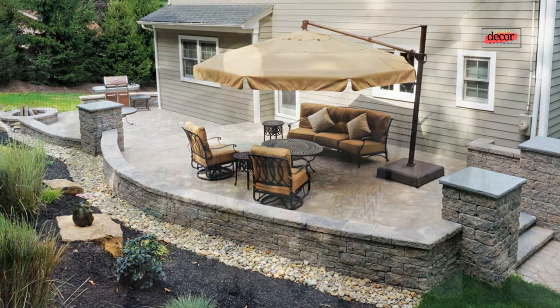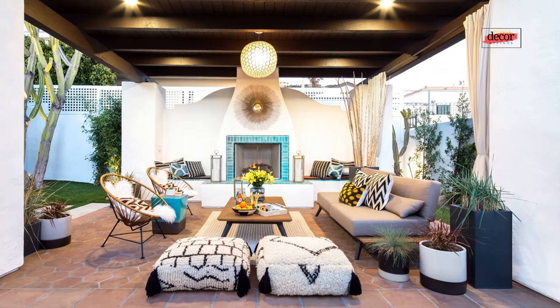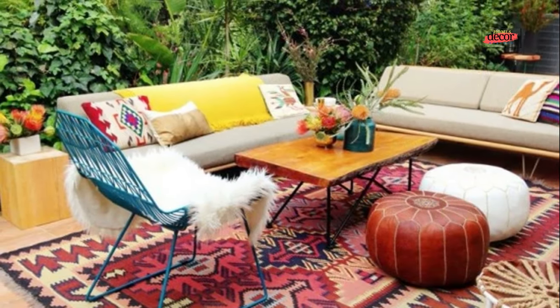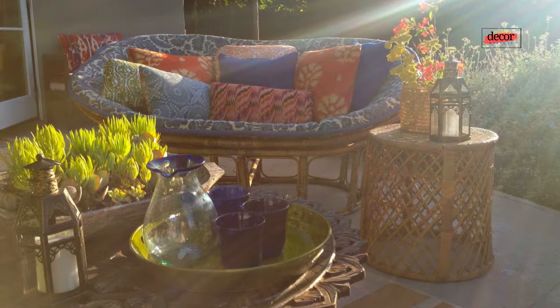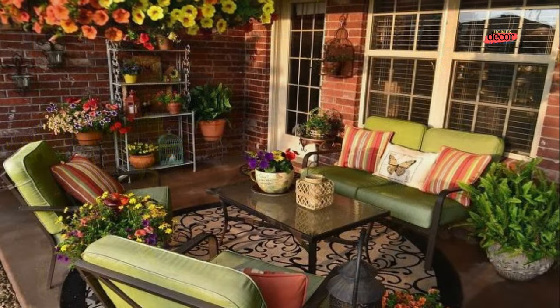How do you decorate a patio in Bohemian style? Transforming your patio into a Bohemian paradise isn't just about throwing in a few colorful throw pillows. It's about creating an immersive experience that celebrates comfort, vibrancy, and free expression. Let's explore some key elements to help you achieve this captivating aesthetic and bring your inner Bohemian to life.